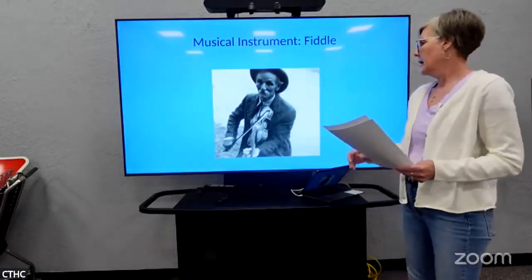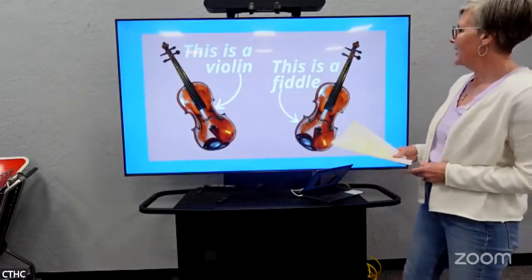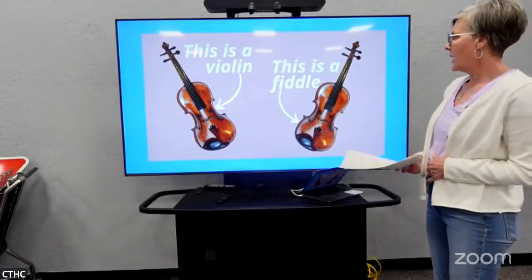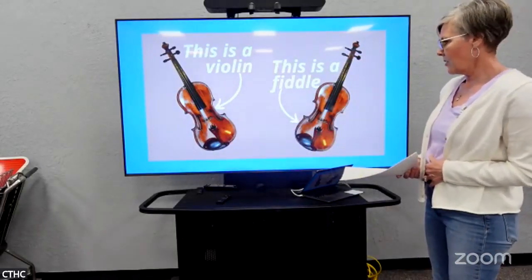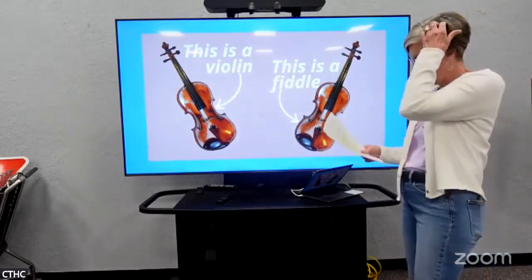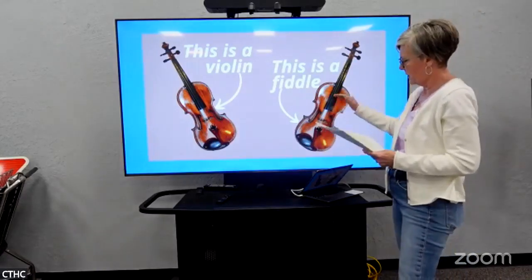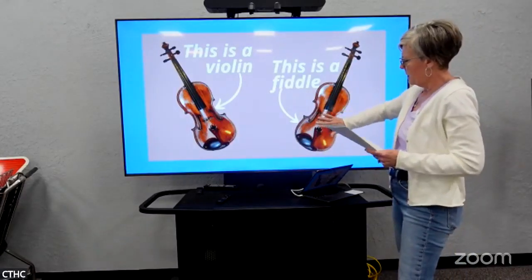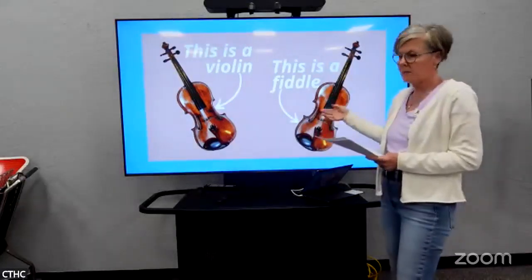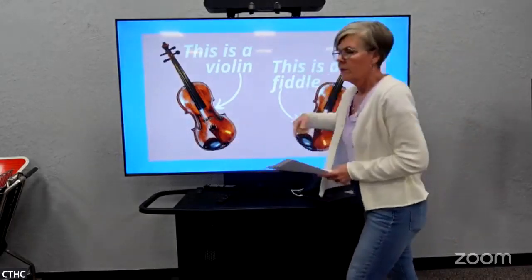So I wanted to show you this picture. This is a violin, this is a fiddle. Now, I think they are almost identical. They look very similar to me. Slight differences are whether the instrument is flat or more bowed, which is something you can't see from this angle. And then also these rests right here.